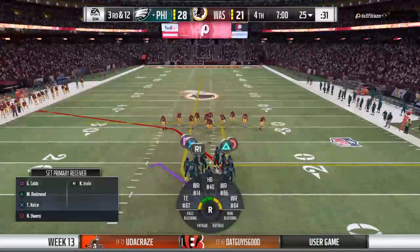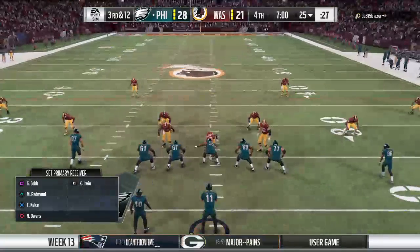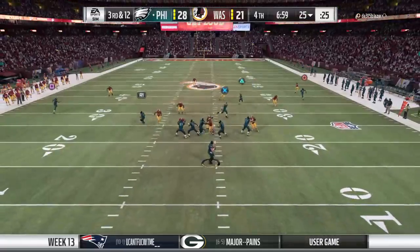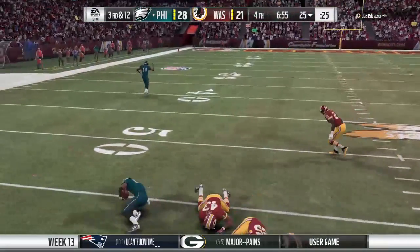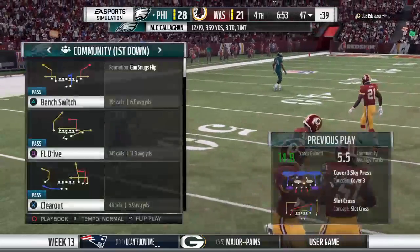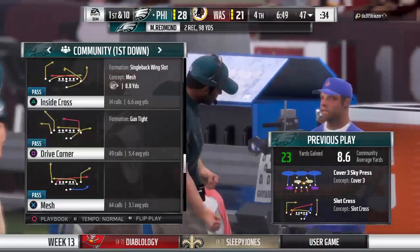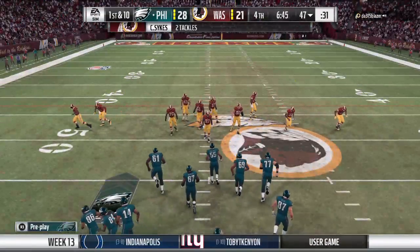The Eagles on 3rd down. Just 1 for 5 to this point. This is 3rd down and 12. Now back to throw. He's got his man on the crossing route. And they're going to get this one all the way out across the 45. And they're able to convert on 3rd with a solid gain of 23.